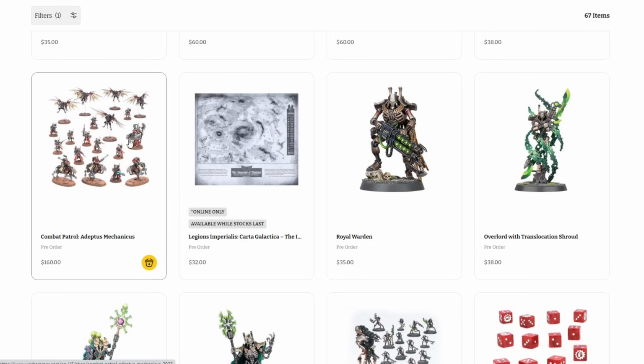Let's just hope it wasn't a fluke. So moving right along here, we have the Royal Warden being released. Obviously, in my opinion, don't buy this guy straight from Games Workshop for $35. You should be able to pick him up online from somebody or from a buddy for much cheaper than that, because there are tons of them floating around from the starter sets and Indominus in the previous edition.